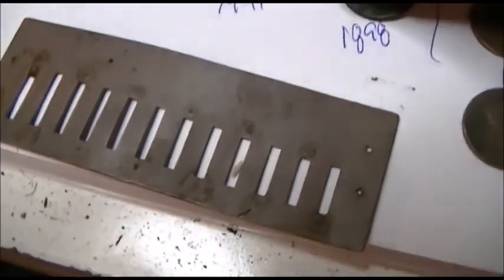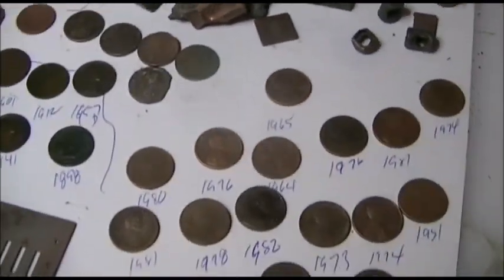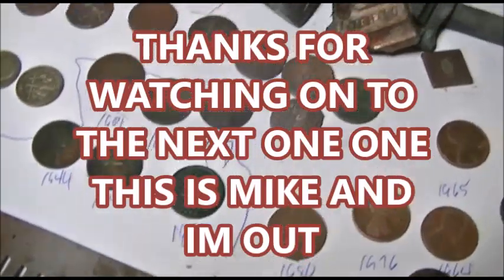So, that was a good hunt. Good hunt. Had a good time. I'd like to have found more coin, but did good. What I did find was pretty good old quality. Decent anyway.